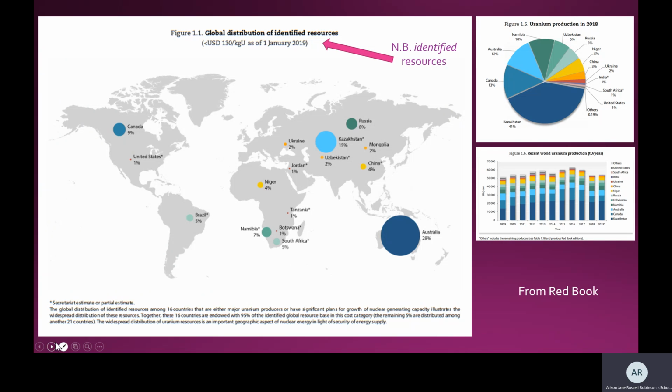So if you have a look at these maps here, they're basically from the Red Book, a mixture of 2018 and 2019. And this large one here shows you where on the globe they've identified the large part of uranium resources. And in here you can see Australia, at the moment holding the largest part of identified resources for uranium.